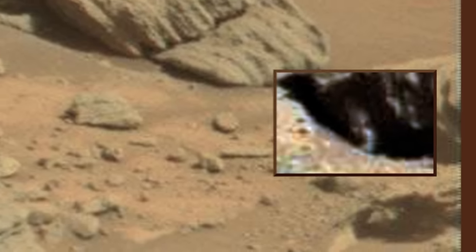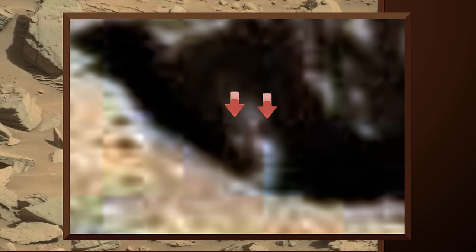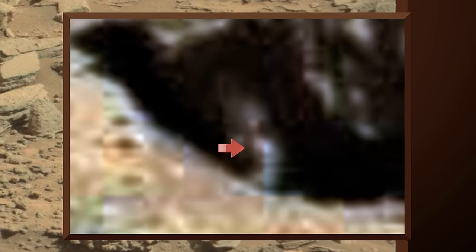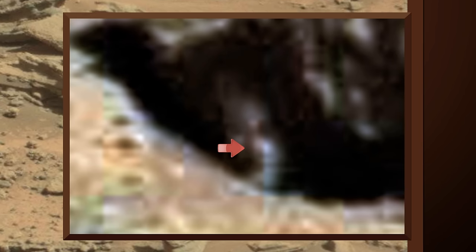Here is another example of why NASA adds a fake yellowish color tint on top of all their images, so that nothing out of the ordinary stands out. If you follow the red arrows, here we can see its eyes. Nose. And mouth.